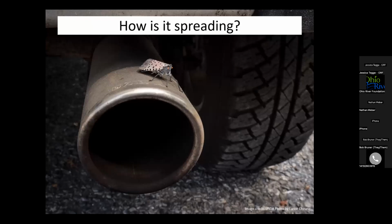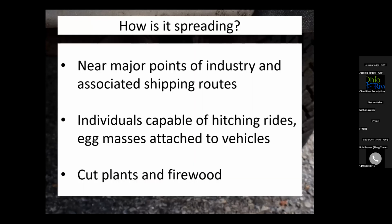They can't migrate very effectively. They are able to. They are flighted insects. They will go places, but they're better off taking advantage of human-based transportation. So what we are concerned about is when we find spotted lanternfly by major points of shipping and industry, or when we have interstate movement.